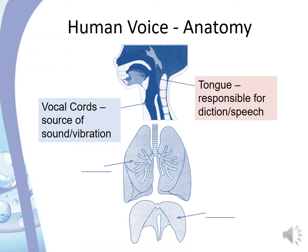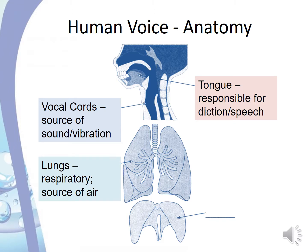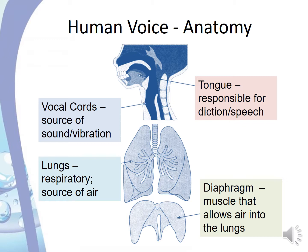Underneath is a part that needs no introduction, but is still vitally important, and that would be, of course, the lungs. Our lungs are the source of air. What most people do not know, however, is how the air gets into our lungs, and that is the muscle that is right below, known as the diaphragm. The diaphragm allows air to enter into the lungs so that we can, in fact, produce a sound. For this reason, we often will be encouraged to stand or sit up nice and tall when we sing to make sure that the diaphragm can function at its best.